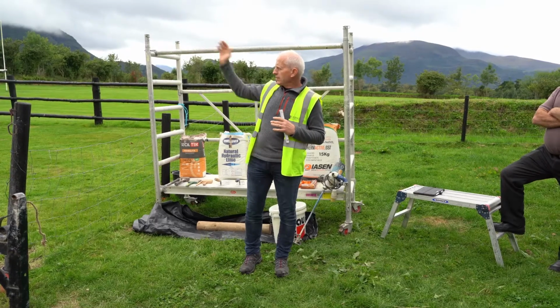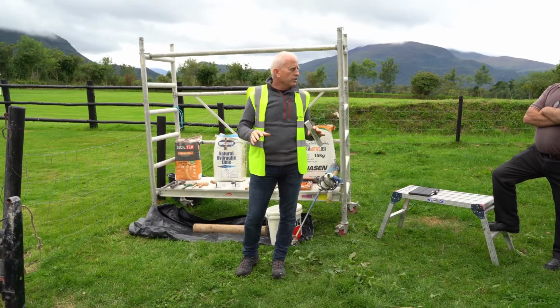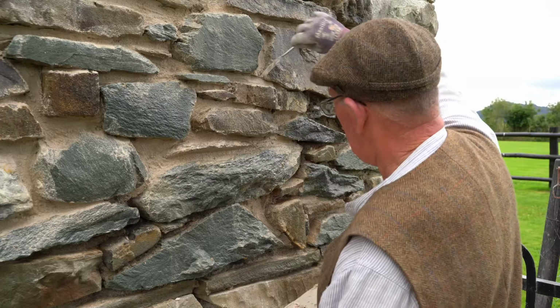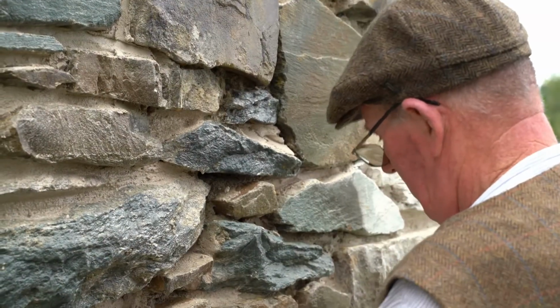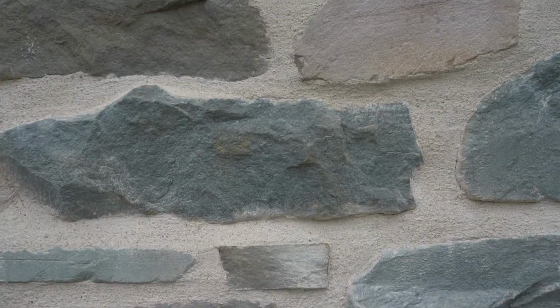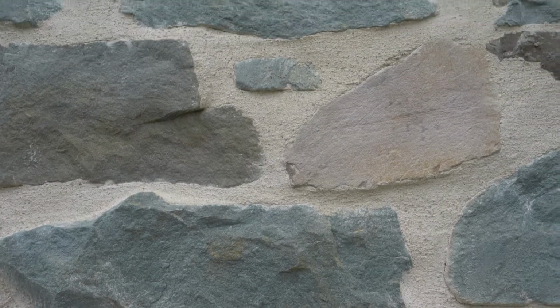What we did was, starting on the side below, opened up all the joints, took out all the sand and cement that was there, cleaned all of that out, dusted it all out, and then we started the process of building it up with our pointing materials.